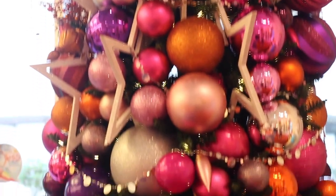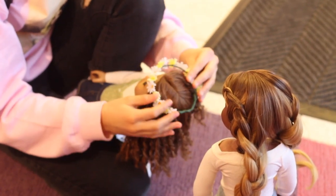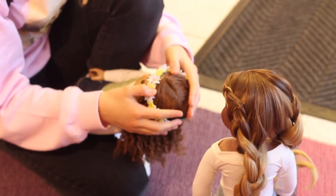Christmas photos in the middle of January. Well, the start of January. Gabby, behind the scenes of a photo shoot with Gabby. Everybody comment that Gabby should come back to Instagram.